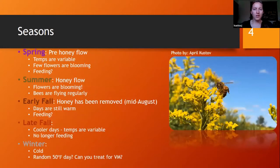All right, and then I also wanted to break down our seasons a little bit, because that is something that I find confuses a lot of beekeepers. When do you know if you're in spring? When is summer? Early fall, late fall, winter? We throw down these terms a lot, but all these terms mean something different to every person. So it's trying to get on the same page of what these terms mean.